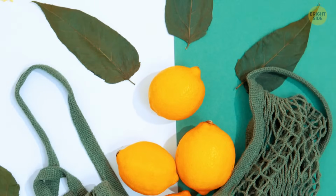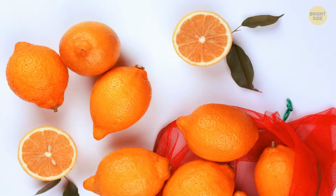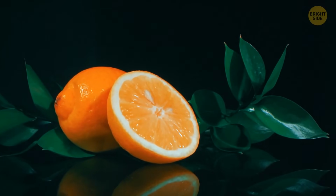Lemons are usually sold in green mesh bags for a similar reason. If you pack them in red, they'll appear more orange. Green goes better with yellow and makes those lemons stand out.